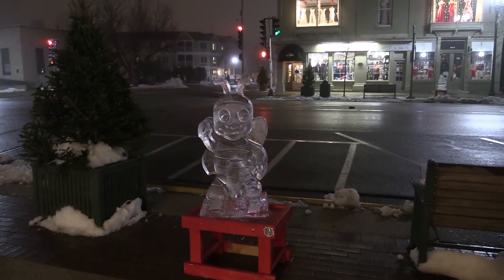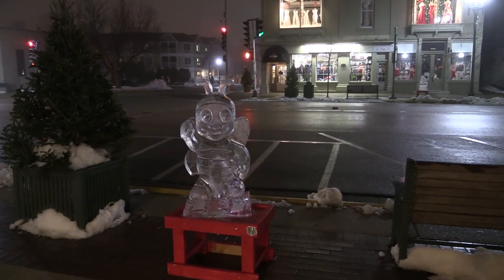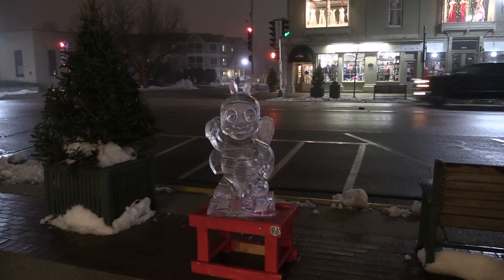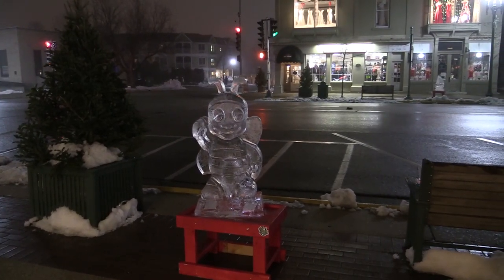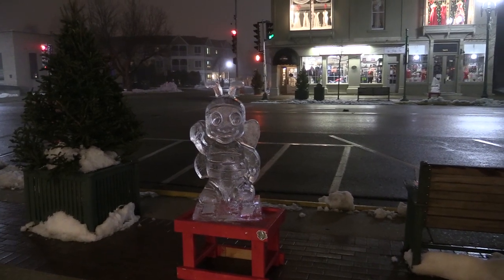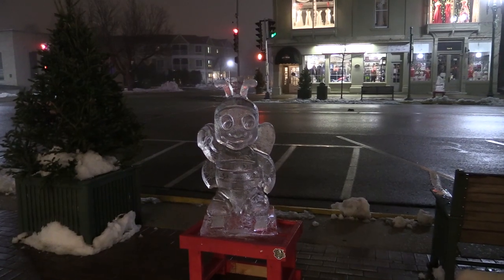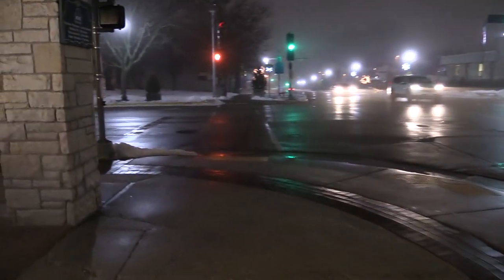Sometimes you get better video of ice at evening or real early morning than you would during the day, because if the sun is out, it'll glare and then you don't see the detail as nice. So it might be an advantage to this, I don't know. We'll see.